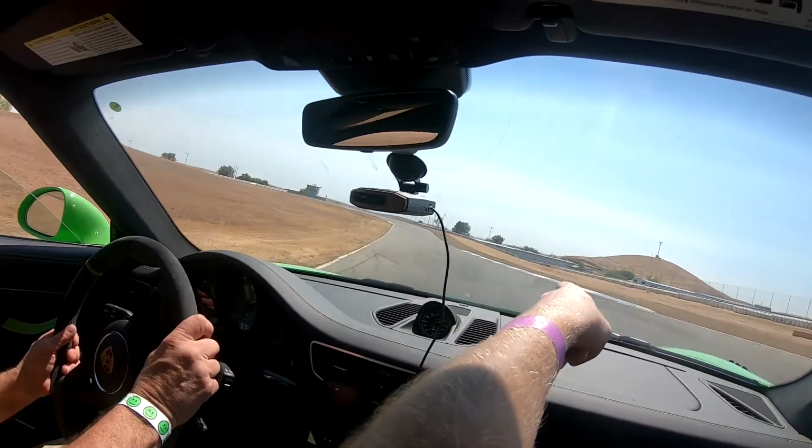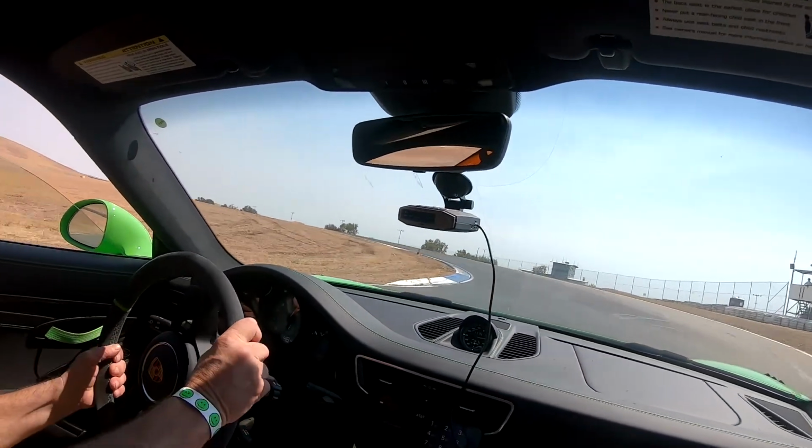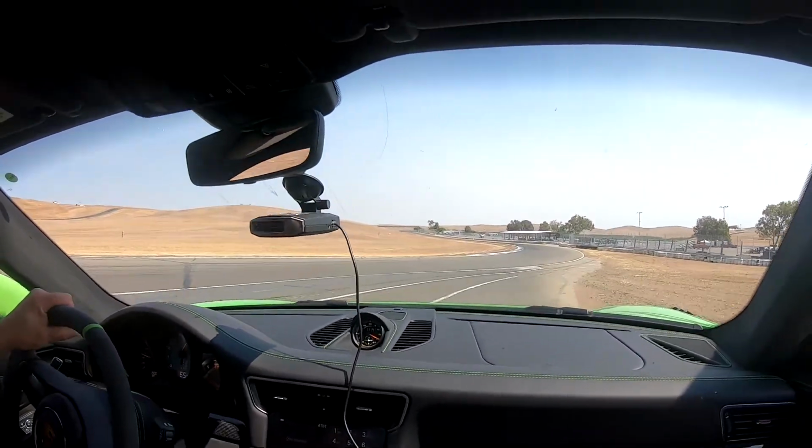So here, stay out to that cone, and then brake, now turn in, and get a right, there you go. Now just power, and we can drive right. See that? There we go.